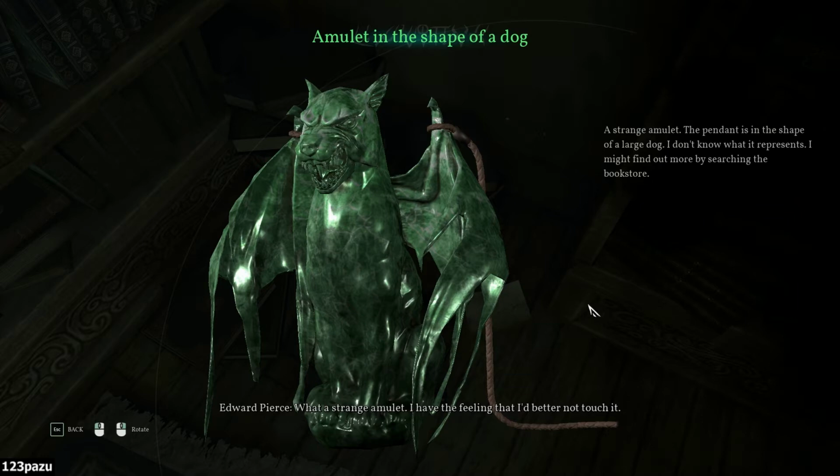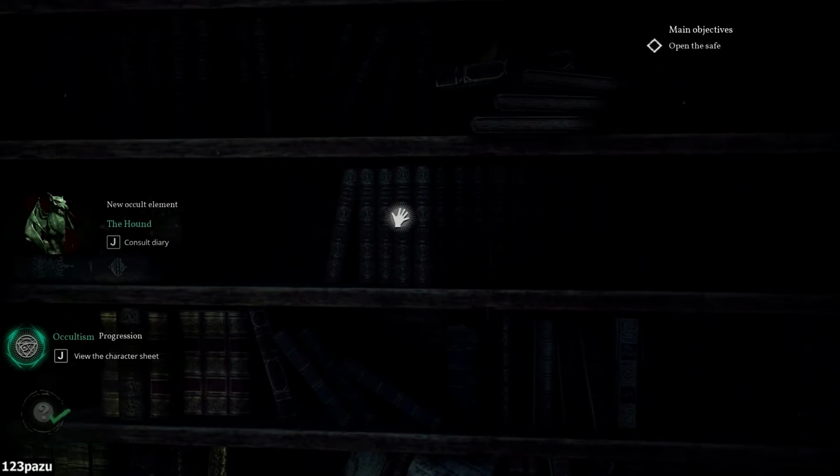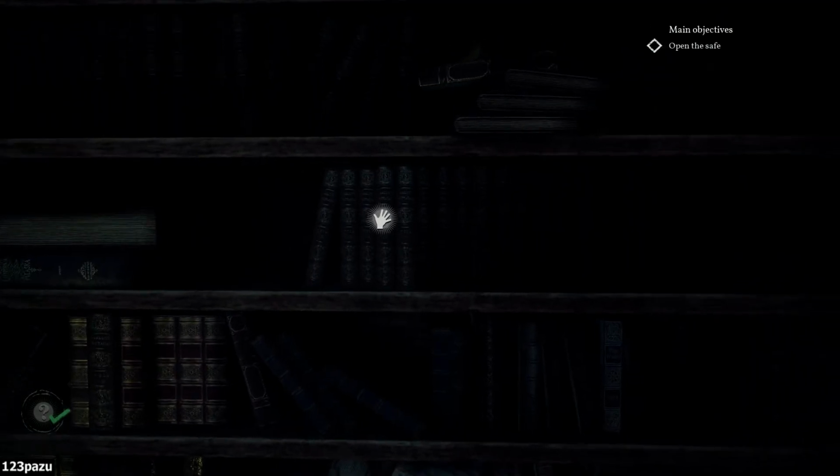So it is interesting that there is a string tied to this wing here. Oh, there's another one on the opposite side. Maybe this is a wearable amulet. You wear it around your neck? Okay, so this is what the bookseller was examining.